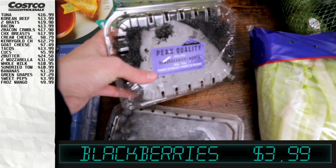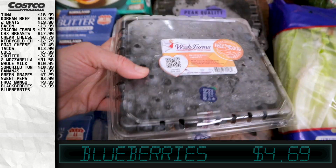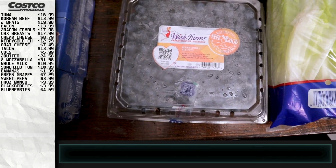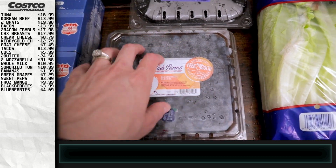Fruit-wise, we also got some blackberries. These were not too expensive, and blueberries. We typically try to get blueberries because the kids love them, and they're really good on oatmeal and to add to their lunches. So we got that.